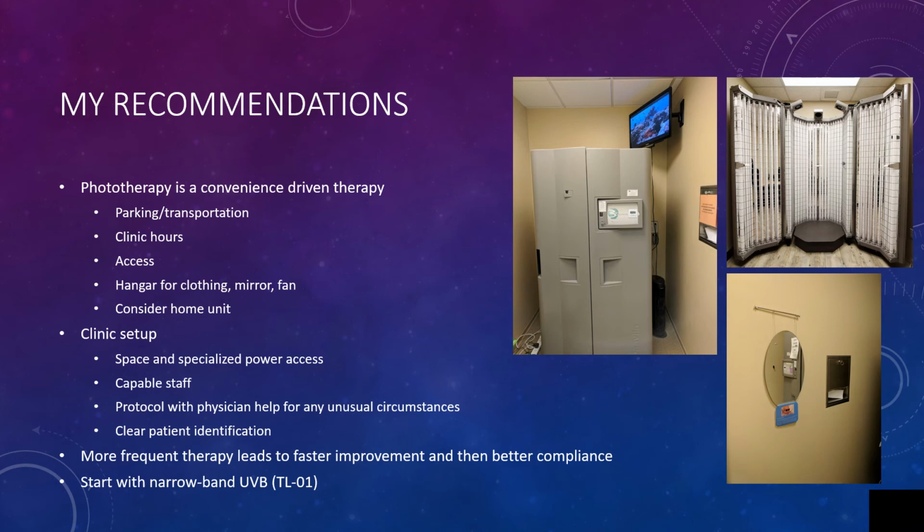More frequent therapy, as we mentioned in the last slide, leads to faster improvement, and that then, in my experience, leads to better compliance because the patient is happy that they're getting better more quickly. So it's important in the beginning of therapy to tell the patient how often they're going to come, to encourage them to come as often as possible within that protocol so that they can get better more quickly.